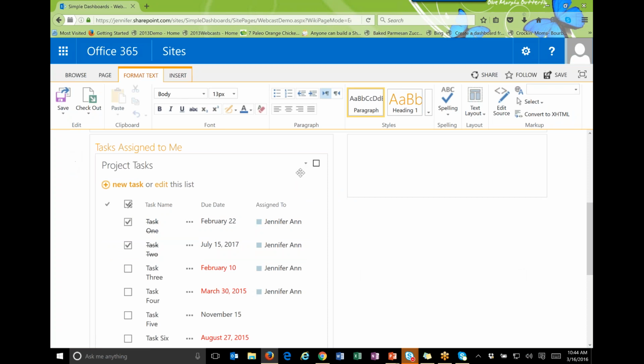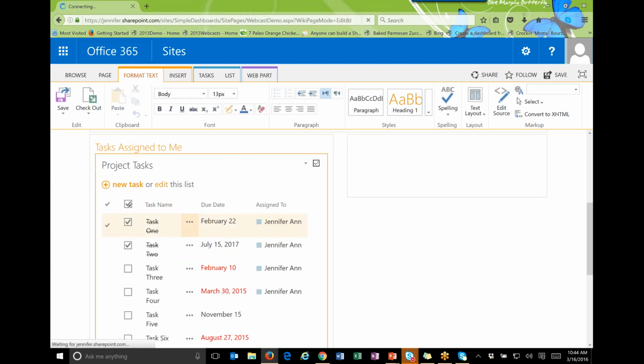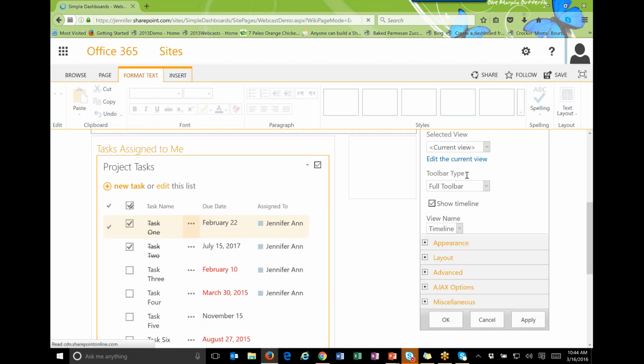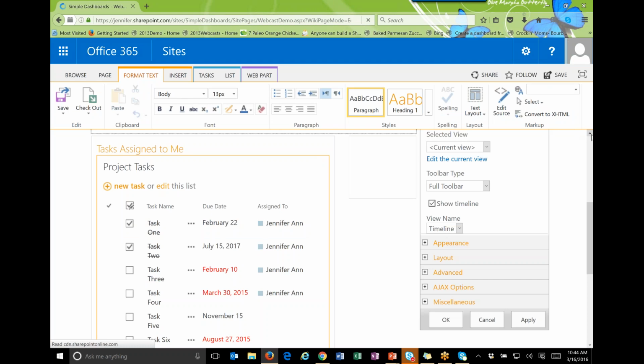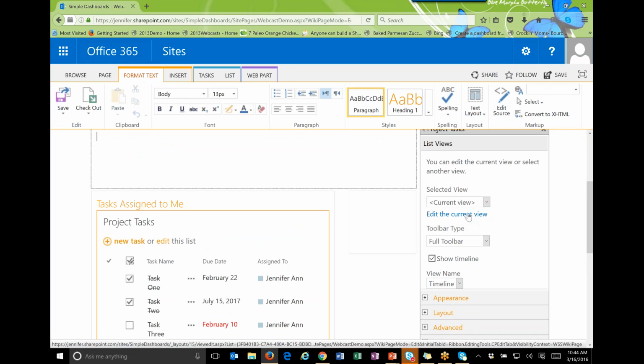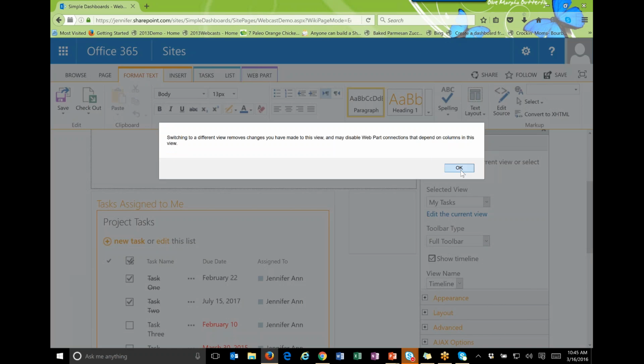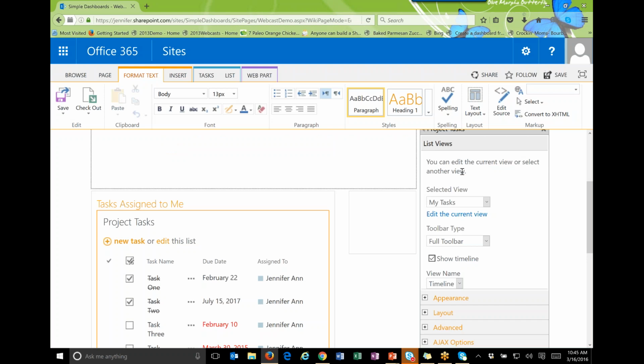So now that I've got my web part on here, I can simply come down here and I'm going to say edit web part. Okay, now I'm going to come over here and I'm going to be able to change what view I want. So task assigned to me, I can say my task. It's going to give me a message and say, hey, you're changing the view. Are you okay with that? And I'm going to say okay. So that's going to go there. Okay, so we have that there.